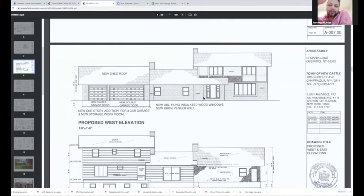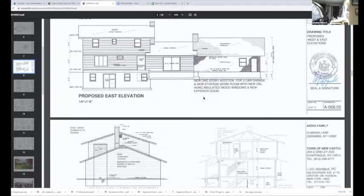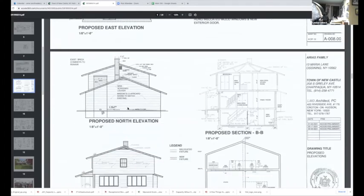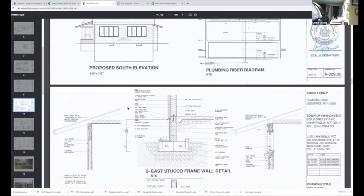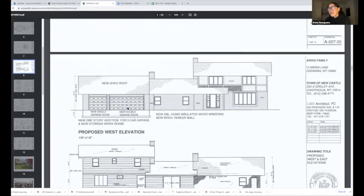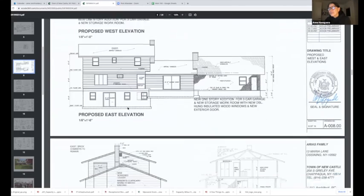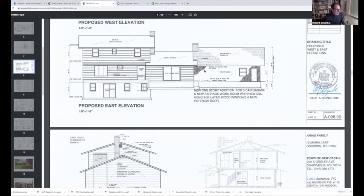Okay, can we go back to the windows a second? So you're proposing additional windows on the north elevation, on the east side of the house and on the north side of the house. Where's that other? The east is the workroom. Yeah, I know. I'm just trying to find that elevation. Oh, right, yeah, here, right here.